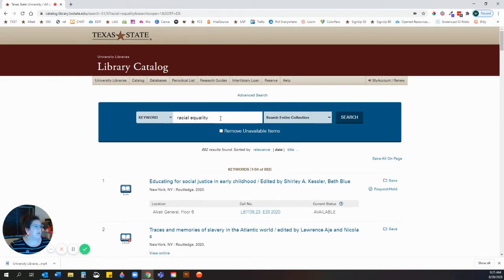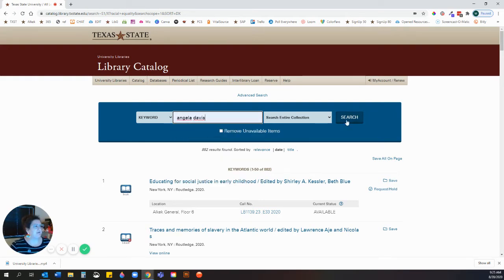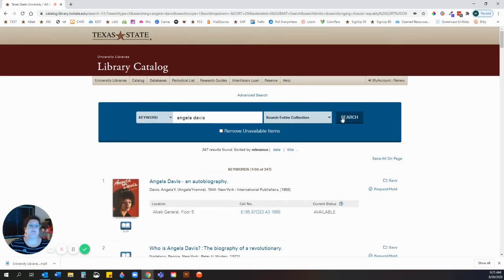Okay, so let's search a few different things. And I'm going to show you the differences. And these are going to be some tips in finding what you're looking for. So I had searched before just keyword. And you can also search people's names by keyword. Keep in mind when you do this, if I was going to search Angela Davis, I'm probably going to find mostly books because of the relevance about Angela Davis.